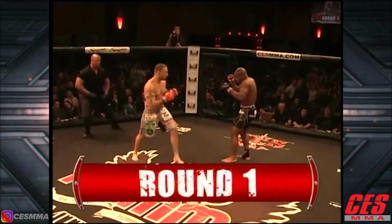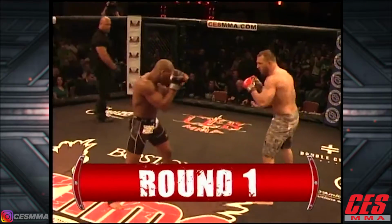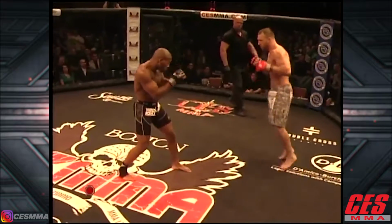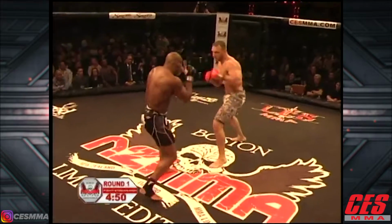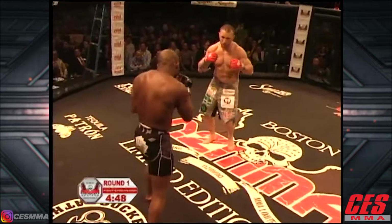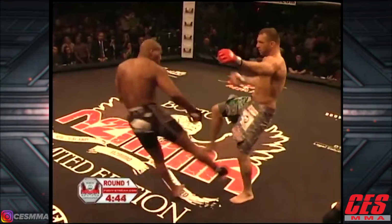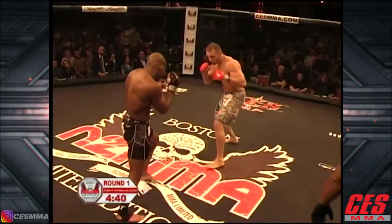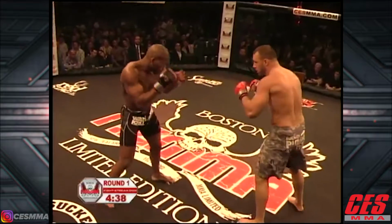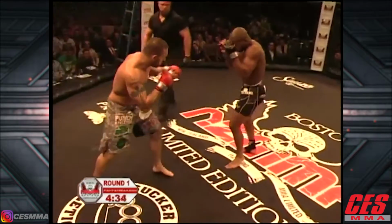Here we go. Round number one underway. Todd "The Hulk" Chattelle, John "Doomsday" Howard for the CES MMA middleweight title. Todd's coming out early, establishing that jab. Doomsday with the rear leg kick. Chattelle throwing that nice 1-2 combination, left hook off it. Chattelle letting his hands go early. Todd's working that double jab. Doomsday covered up.